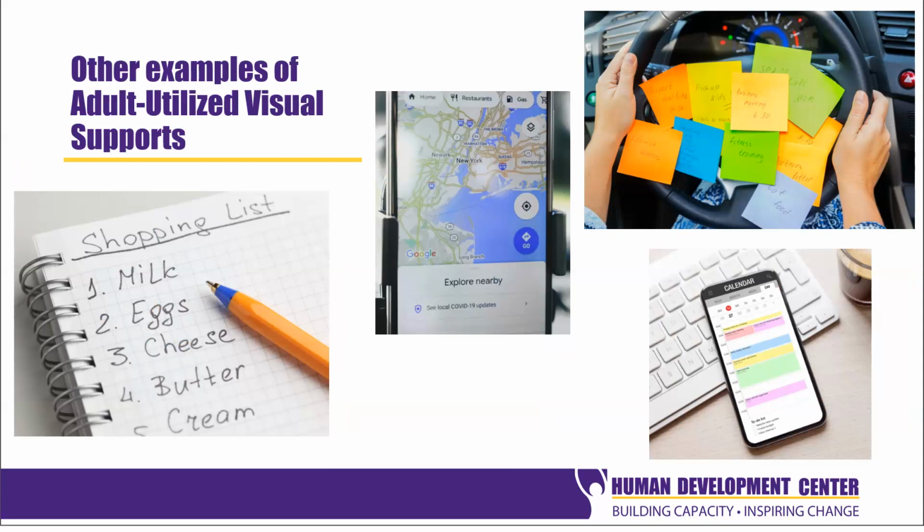Maps on our phone or in our car. Sticky notes. I know I have a million sticky notes all over my desk and my house just as that visual reminder of what I need to do. And of course, our calendars just to keep us organized so we know where we need to go and where we need to be.